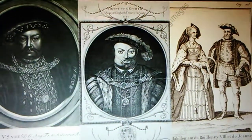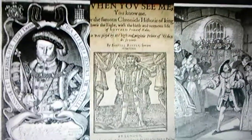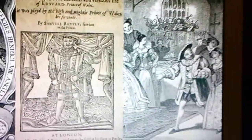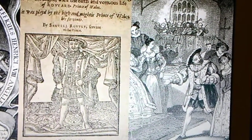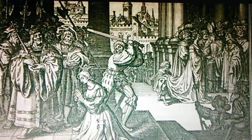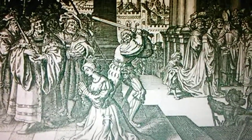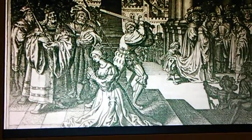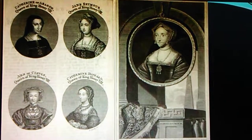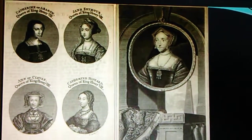Some more pictures of King Henry VIII, the black man. Some more pictures of King Henry VIII. Some more pictures and books of King Henry VIII and him courting Anne Boleyn again. This is when he has Anne Boleyn beheaded from a French knight. And this is 4 of his 6 wives.